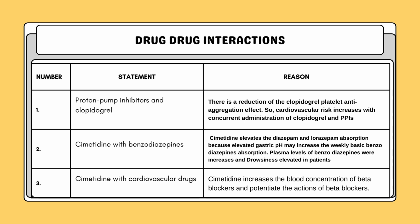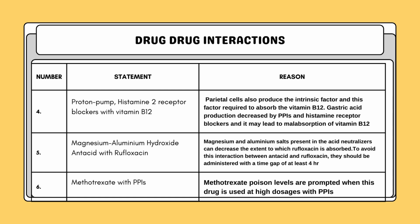Cimetidine with cardiovascular drugs. Cimetidine increases the blood concentration of beta blockers and potentiates the actions of beta blockers. Proton pump inhibitors and histamine 2 receptor blockers with vitamin B12. Parietal cells also produce the intrinsic factor, and this factor is required to absorb vitamin B12. Gastric acid production is decreased by PPIs and histamine receptor blockers, and it may lead to malabsorption of vitamin B12. Magnesium, aluminium hydroxide.